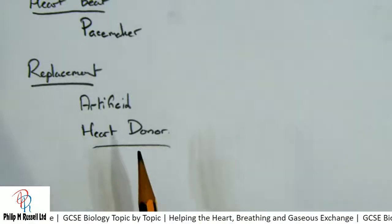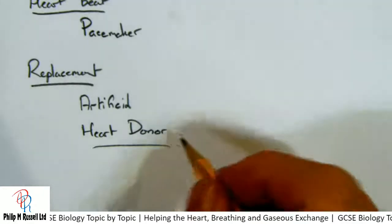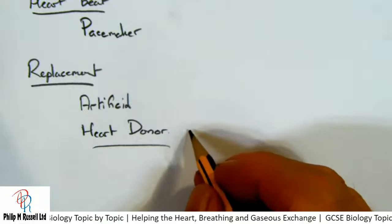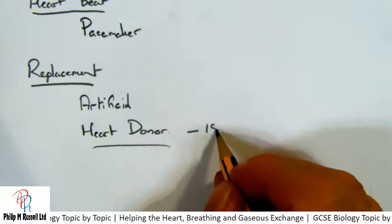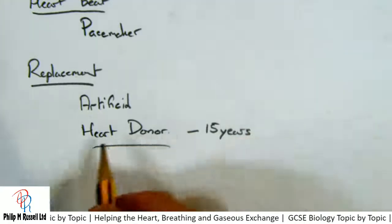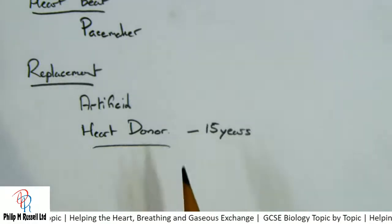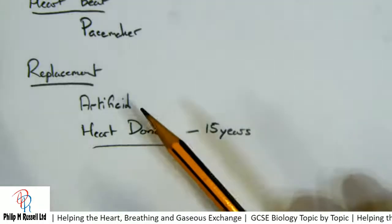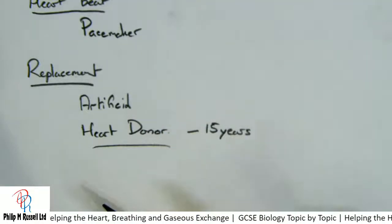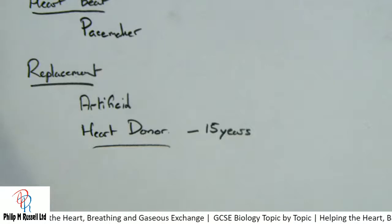So we've got to get a replacement. This is probably the best choice, but these still don't last forever. And many of these only have a lifetime of perhaps 15 years. Most of this is due to tissue rejection. And people can wait on one of these artificial hearts, if necessary, for a while. But they're not ideal. So there we are. That gives us some idea about helping the heart.